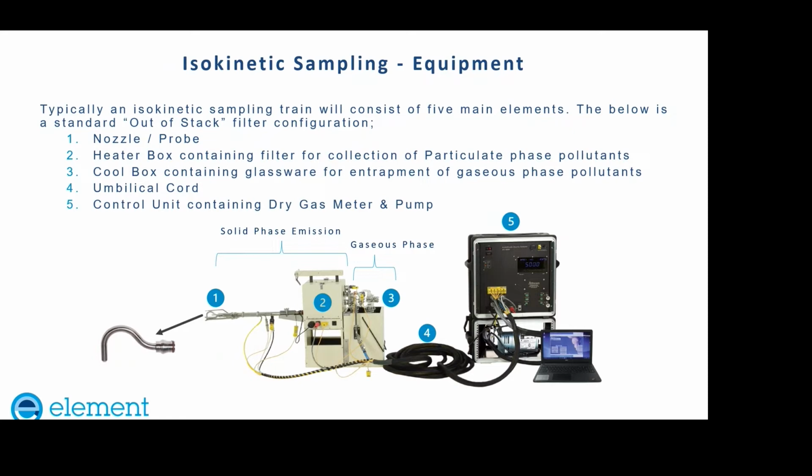This unit altogether, 75 to 100 kilos. Now, we've got to make sure that we can safely get that to the top of a stack. We've got to safely ensure that we can operate it there. So all of these things need to be taken into consideration. But, a nice little picture there of how it's done.